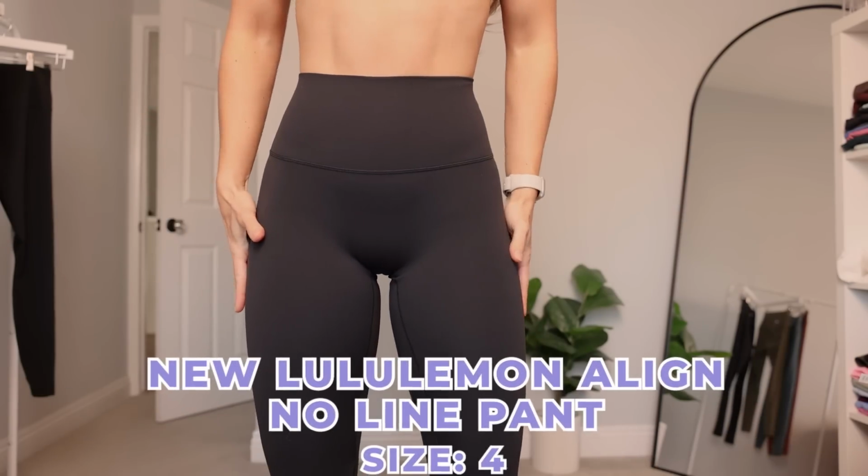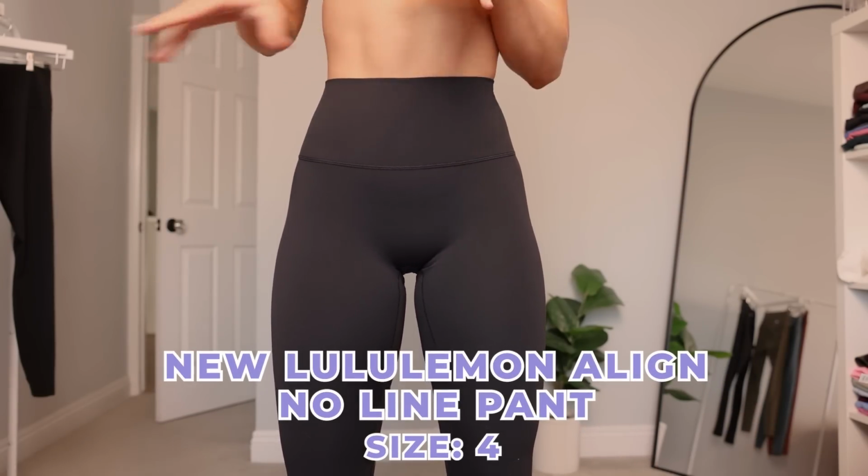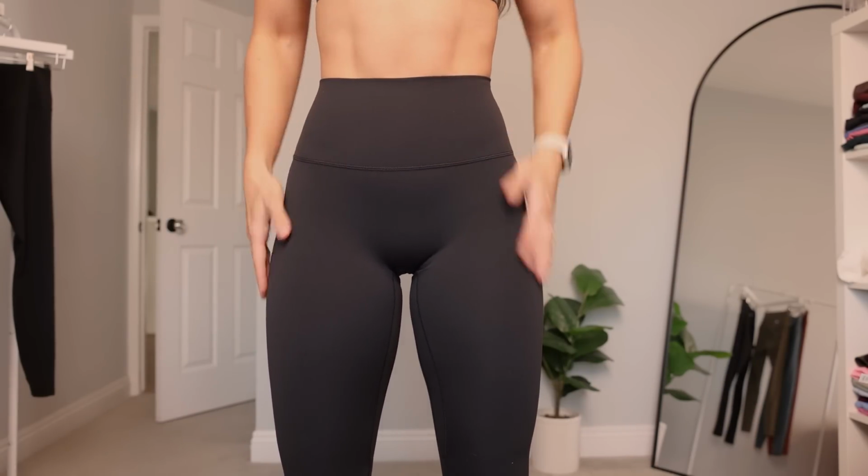All right, here we have the size 4, and I really think I could wear either one, but I'm actually preferring the size 4.